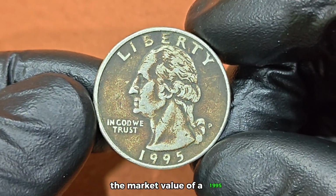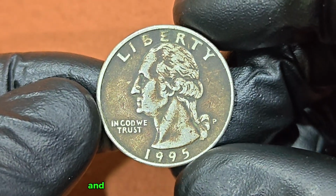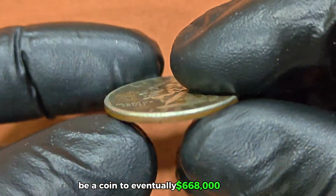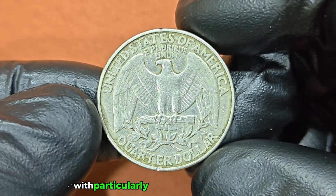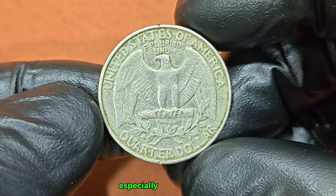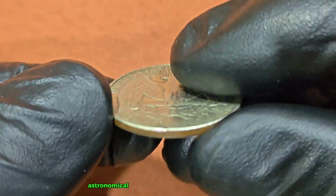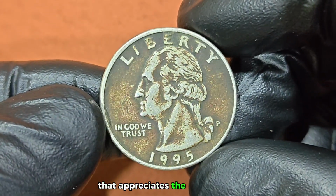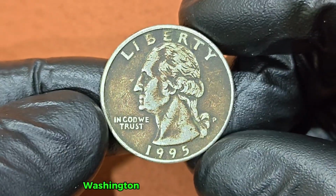The market value of a 1995 P Washington quarter in circulated brown rusty condition varies depending on the level of wear and the quality of the toning. On average, these coins can fetch between $668,000 at auction, significantly higher than face value. Coins with particularly appealing rust coloration and preserved details may attract bids closer to $1 million, especially from collectors who specialize in toned modern quarters. While it will not reach the astronomical prices of rare pre-1960 quarters, it is a smart and affordable collectible that appreciates with proper care.